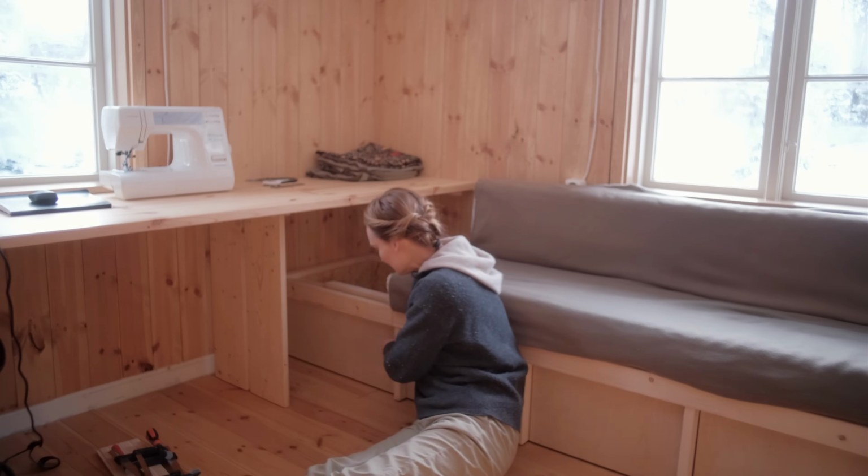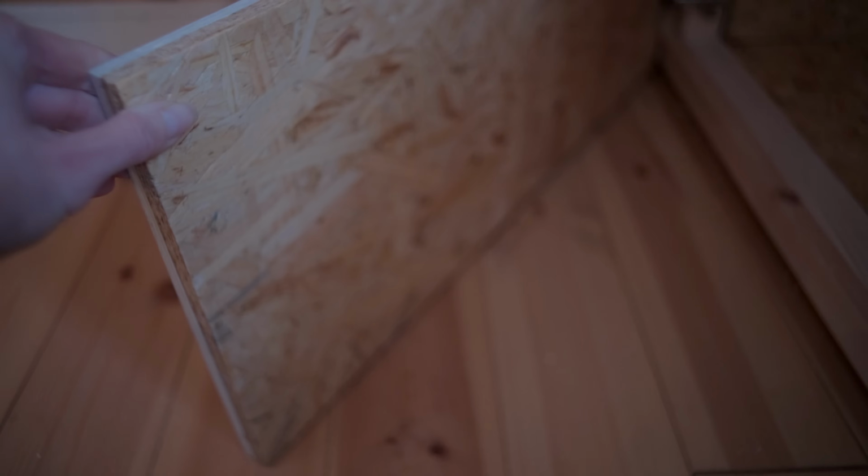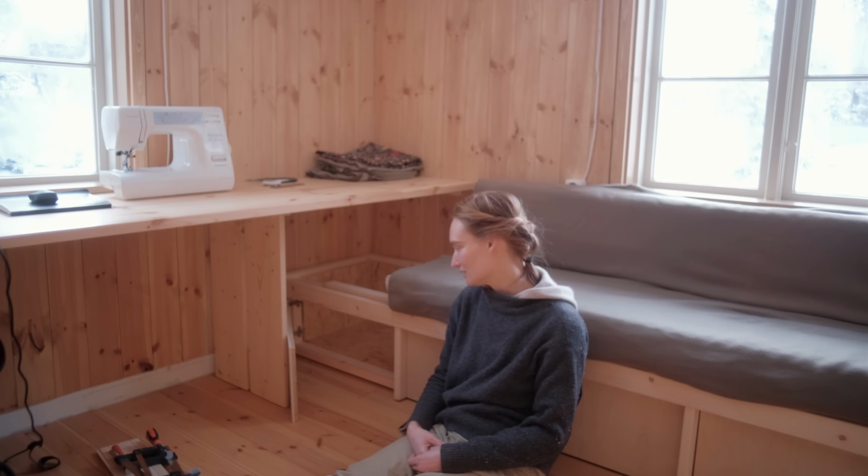When it's closed, you keep the 8mm shadow gap. When it's not, it kind of hits the floor. It's, I don't know. Yeah, this is it. That was me giving up and just doing the one thing that I could do.